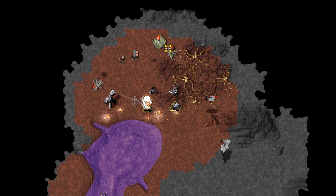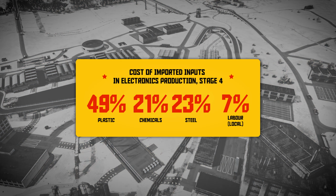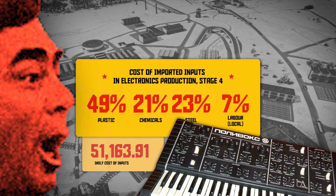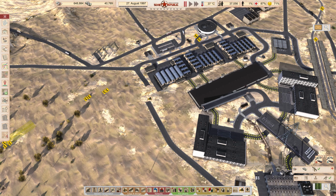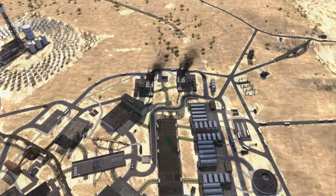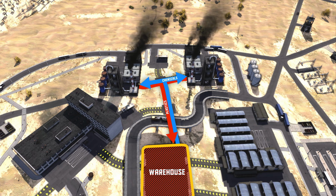But at this point, I know you're just shouting at me. It's the plastics! Do the plastics, you knob! Yes. Plastics make up half the cost of the vibration massagers and synthesizer pianos we've grown to enjoy, and supplying our electronics production with plastics takes 2 plastics factories. They are actually not that hard to attach to the combine either, with 1 forklift connection to the main warehouse for taking the chemicals and feeding back the plastic.